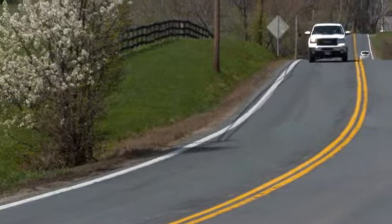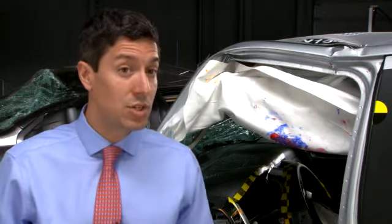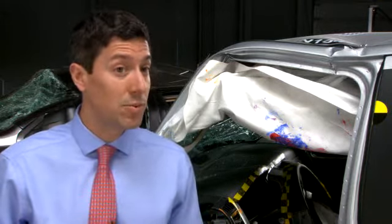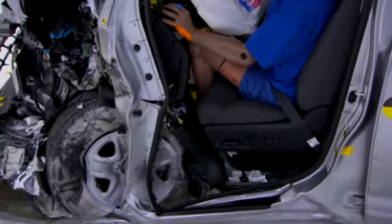In a real-world small overlap crash, drivers in a Silverado, Ram, or Tundra would need help freeing their legs from the wreckage. The injuries they sustain could require months of rehabilitation. Pickup trucks are advertised to be these rough and tough vehicles, but the results show that some manufacturers have a long way to go to match the good across-the-board safety performance of the Ford F-150.